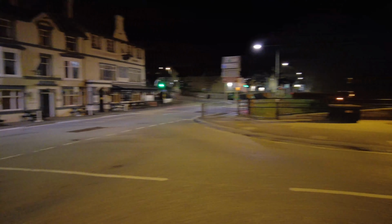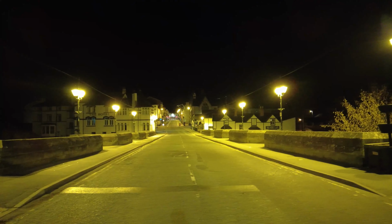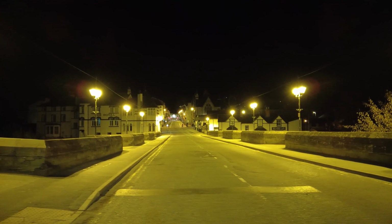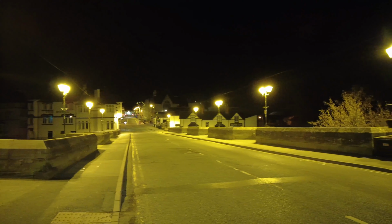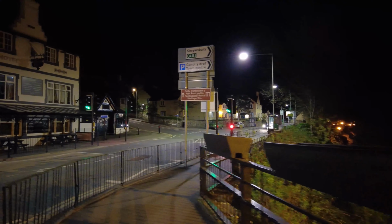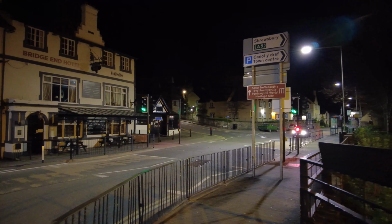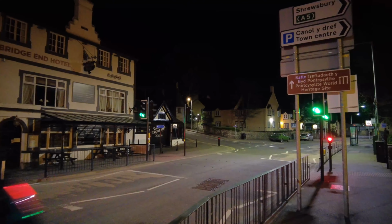Cross over here, I suppose. What I miss about those lights is I used to have them outside my window. So it used to be very peaceful and nice. Easy to go to sleep, and now a blinding light in your eyes. You have to get the blackout curtains out now.